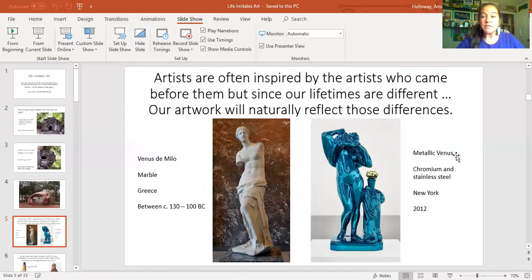But this is called Metallic Venus, chromium and stainless steel, and it was originally unveiled in New York. If you look at this sculpture here from 130 BC, and then you look at Jeff Koons from 2012, can you not see that resemblance? It's impossible not to. Look at the materials, the differences: marble, chromium, and stainless steel. The title, Venus de Milo, Metallic Venus.